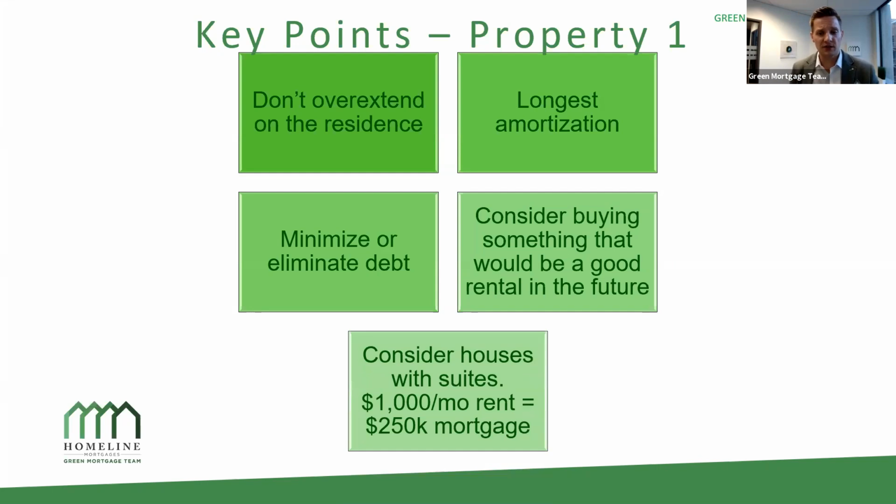Another thing to consider, for those of you that are buying in not Vancouver or Toronto and trying to buy your first home, if you're buying in smaller communities especially, is to consider homes with basement suites. A home that has a basement suite in it that generates $1,000 a month in rent is the equivalent of covering $250,000 worth of your mortgage. And that's because, going back to that $400 a month per 100 grand calculation on what your mortgage payments are, $1,000 a month would cover off about $250,000 of your mortgage payment.